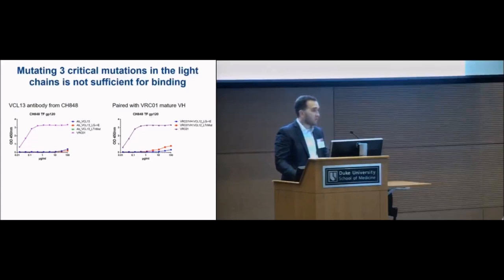Now, to rule out contribution from the heavy chain, on the right side, we paired the mature VRCL1 heavy chain with each of the light chains from VRC13. And you can see that VRCL1 paired with its native light chain shows strong binding by the purple line on the graph on the right. However, VRCL1 heavy chain paired with either mutated VRC13 light chain does not bind.